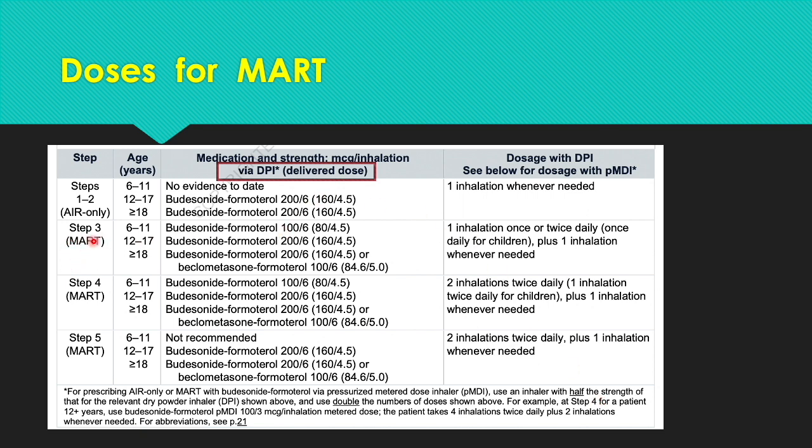Step 3, MART, again in adolescents as well as elderly. Formoterol budesonide 200/6 or beclomethasone formoterol 100/6. One inhalation of DPI once or twice a day, plus one inhalation whenever needed. Step 4, MART, 2 inhalations twice a day and one inhalation for children, plus one inhalation whenever needed.